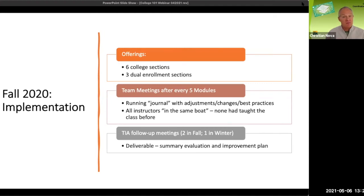In order to keep feedback coming in at a regular pace, we created a running journal, so to speak, that was shared online, where faculty, as they worked their way through each module, could list questions or suggestions for changes or topics for discussion. And we kept trying to stress all the time that this was the first time we were offering this class, and everybody was in the same boat, and no one had taught the class before, because there was a bit of anxiety from some of the instructors about how do I deal with this, where do I go. So we wanted to make sure that everyone felt they had ownership in the class, they could suggest changes.